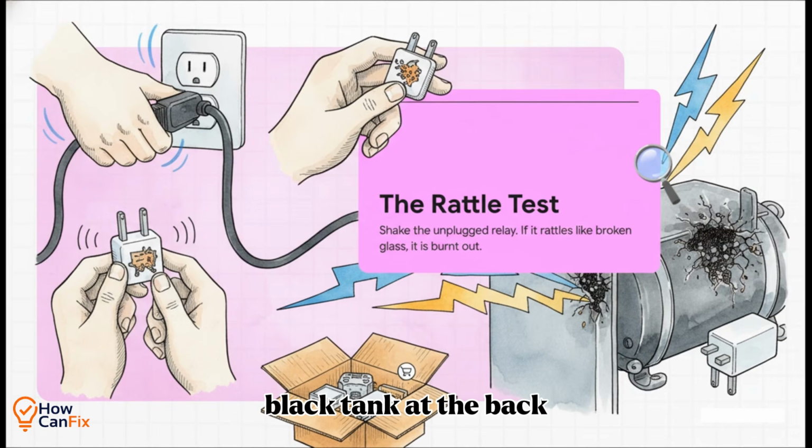That's the big, heavy black tank at the back. It's basically the heart of the whole system. Attached right to the side of it is a tiny, super inexpensive piece of plastic called the start relay. And most people completely miss this simple diagnostic trick. I call it the rattle test.